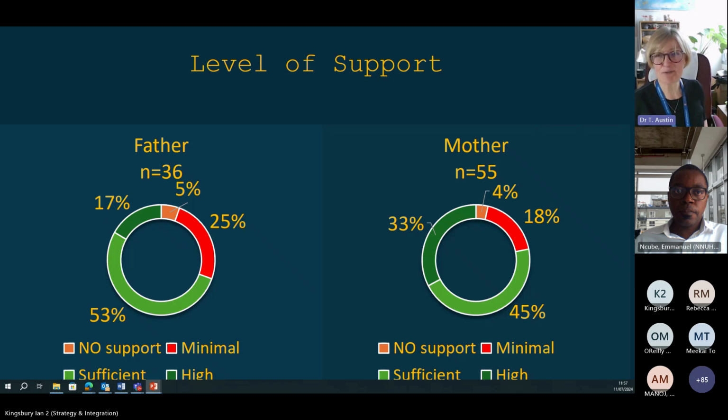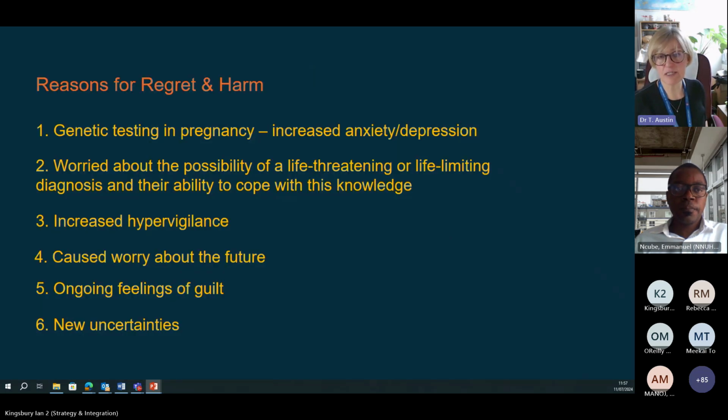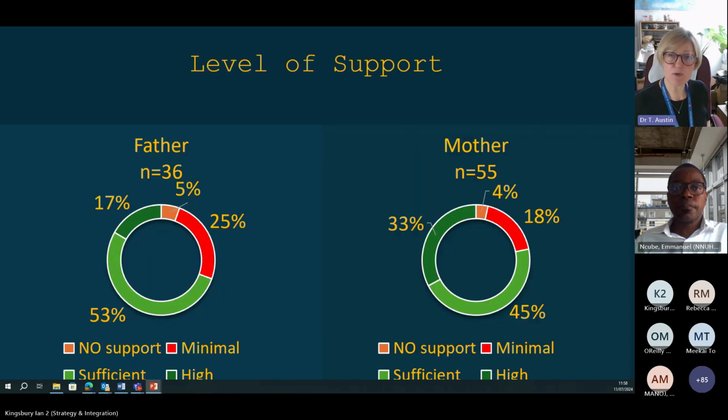And the last one was new uncertainties. With rare and ultra-rare conditions, there is limited knowledge available about long-term outcomes for many of these conditions that we can now diagnose in infancy. And so that can also be an issue for some, and need some support.